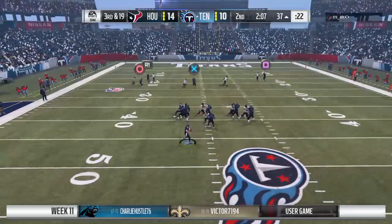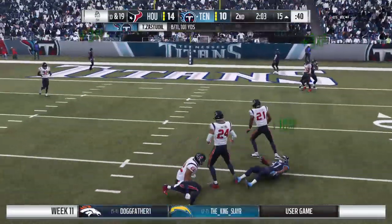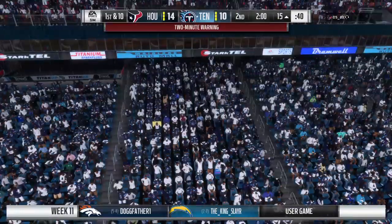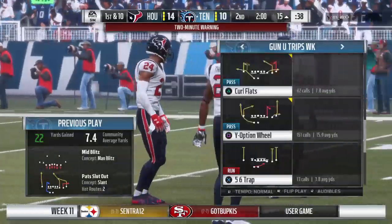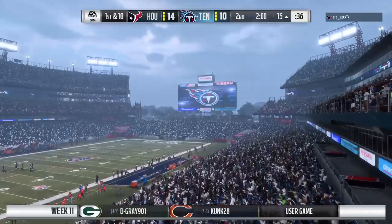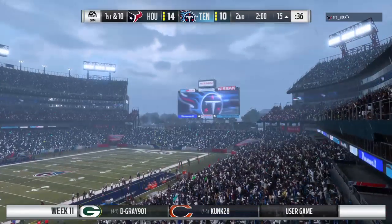Now on 3rd and long, they'll look to throw. Got his man complete over the middle. It's Gross. And they're going to be set up down around the 15-yard line. They convert on 3rd with a gain of 22. 2 minutes remain here in the first half. Back to Tennessee after this.